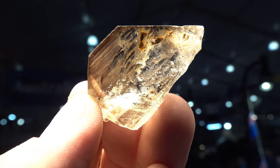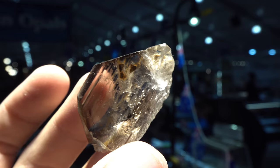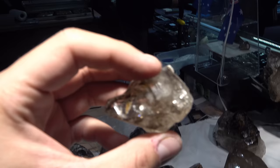Some of these have enhydros. So when you're looking at them, you want to look for bubbles embedded inside the crystal, like water bubbles. Sometimes they move, sometimes they don't. But when you find that, that's called an enhydro. And it makes the value of the stone, or the value of the crystal, increase. But just such beautiful, calming energy.